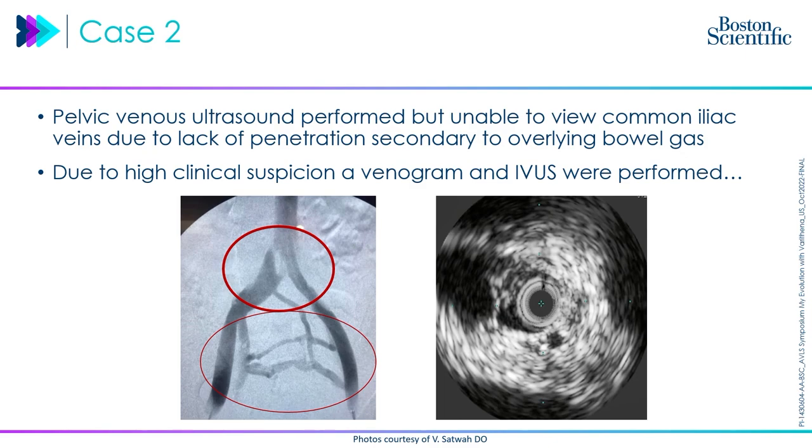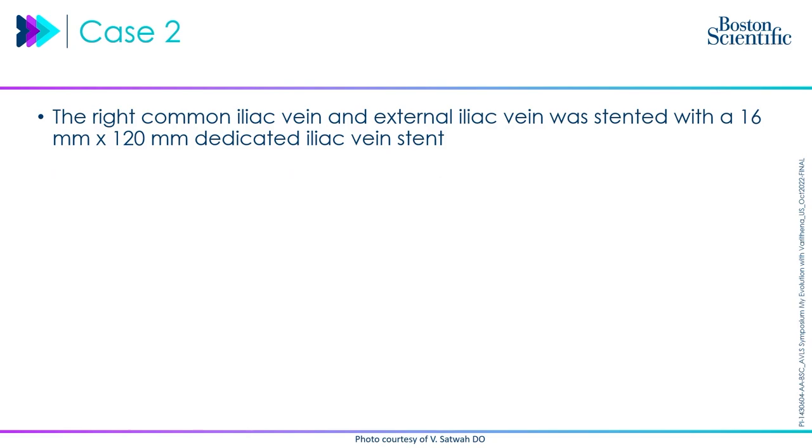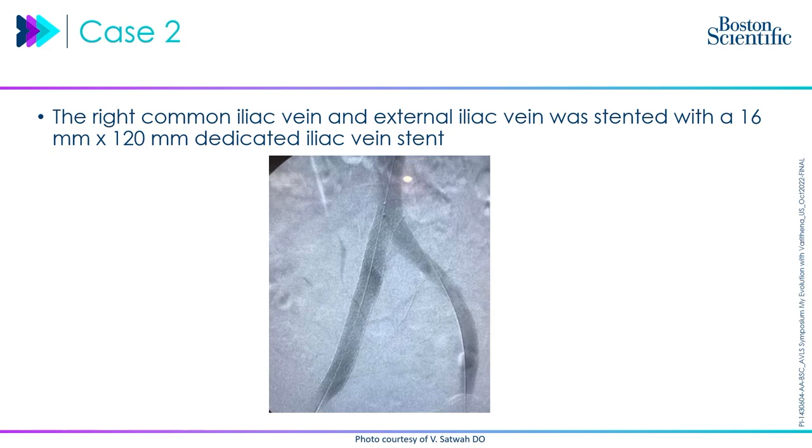And so not surprisingly, the IVUS showed scarring, it showed ridges, and it showed synechiae or webbing within that vein. So this patient had venous outflow obstruction, post-thrombotic syndrome, for which he was suffering this ulcer. So what did we do? We went ahead and placed a dedicated deep iliac vein stent, and take a look at this, ladies and gentlemen.